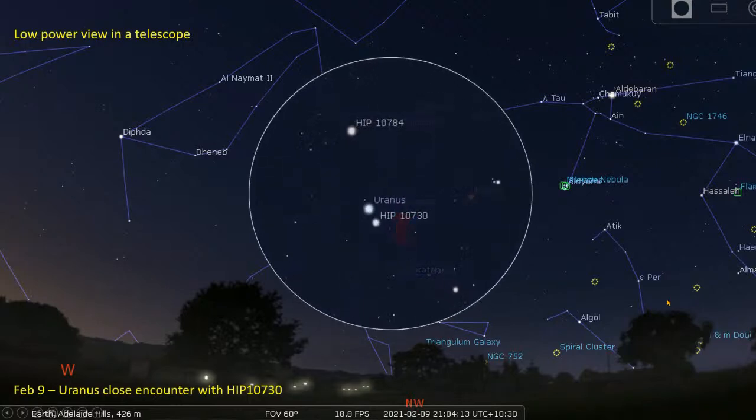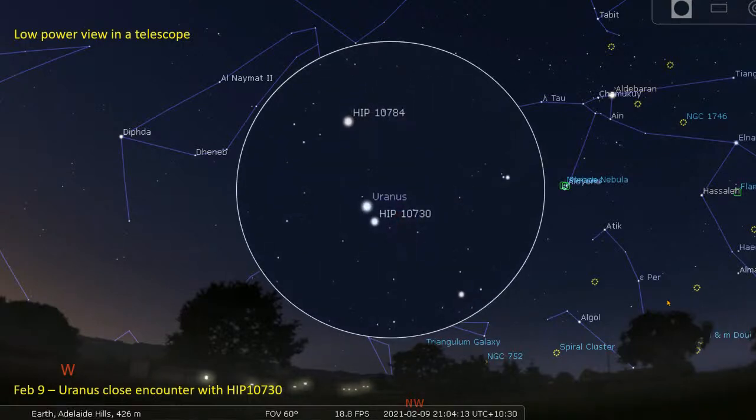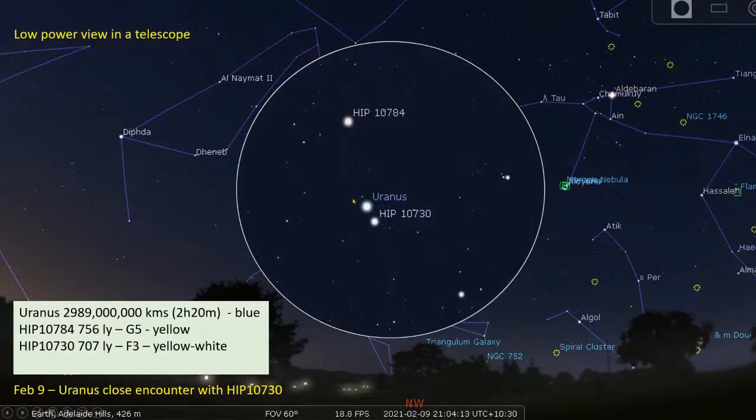And this is the low power view in a telescope, say around 45, 50 times. You'll have Uranus here, the star Hipparchos 10-730, and then a little bit further away you've got Hipparchos 10-784. Just keep a bit of perspective. Uranus is 2.9 billion kilometers away, in light time 2 hours and 20 minutes, and it displays a blue color in your telescope or binoculars.